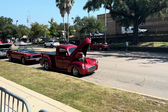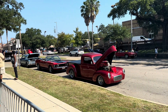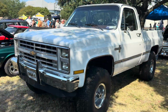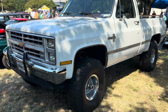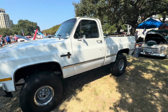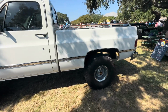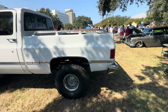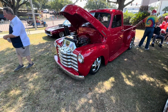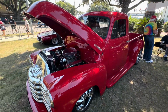I've actually made it through this little field to the next street over, and I see they got cars parked up and down the street over here on this side also. Here's a really clean, I guess, mid-80s Chevy pickup, 4-wheel drive. I'm going to zoom down to get it all in there. Now here's a really nice, I guess, early 50s Chevy pickup truck. A bright red color.